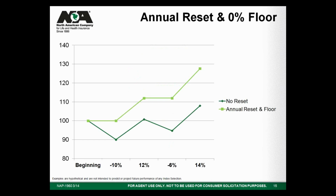So here's what we're showing by our annual reset with the 0% floor. Once again, the 0% floor just means that it will never show a negative number. And annual reset means that if the market, let's just use the S&P, is at 1,500 and you have a down year, like in this particular example, it's down 10%, so it goes down 150. Well, now you're starting at 1,350 the next year. A 10% gain is only 135 points instead of 150 as when we first started.